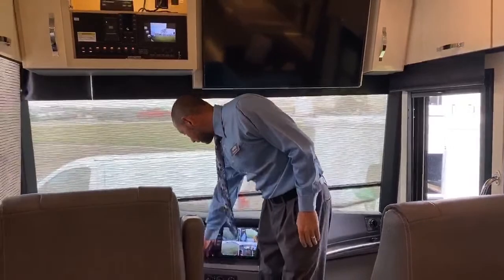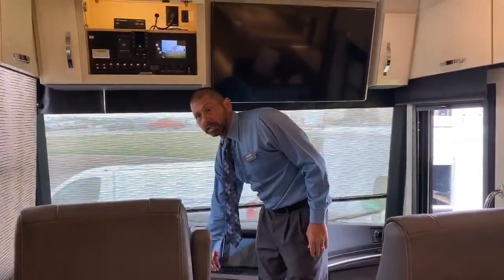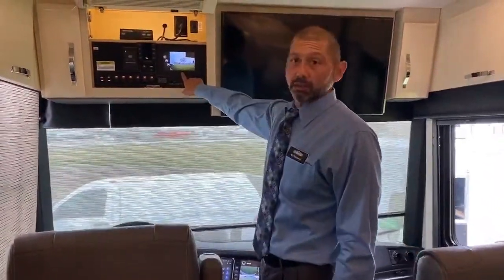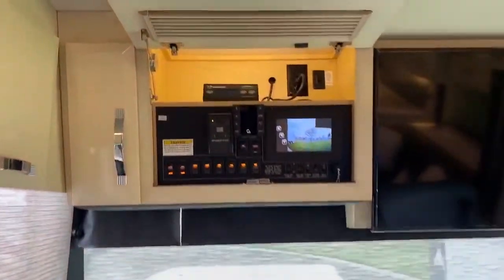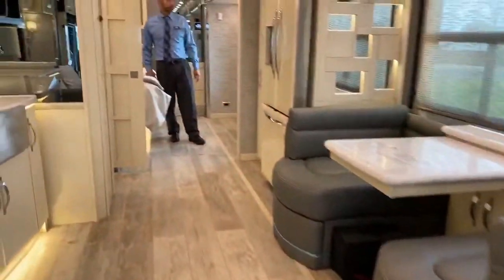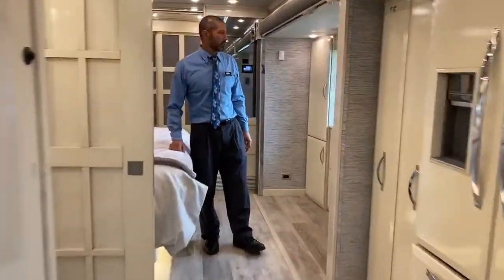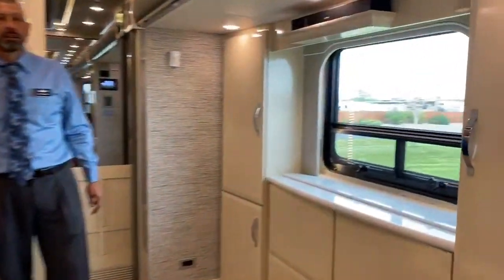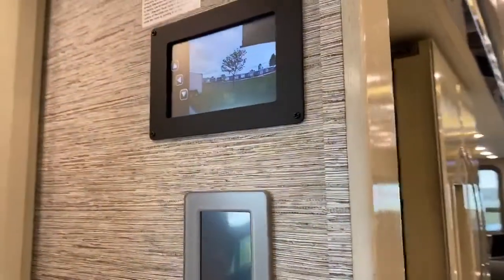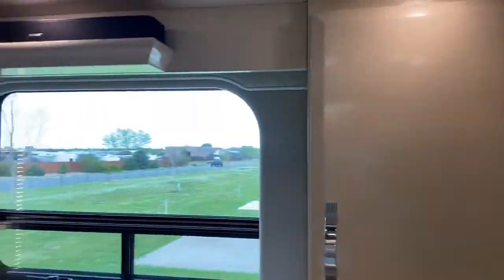All right, now that we're inside, I'm going to start the generator so we can get the ACs on again. As you can see, here's the doorbell cam here, and there's also one in the bedroom back here on this display unit right here, okay? And it'll stay on. That way, if you're in the bedroom, you don't have to go up to the front to see who's here. You just check out your monitor. Again, there's another Bose soundbar up top.